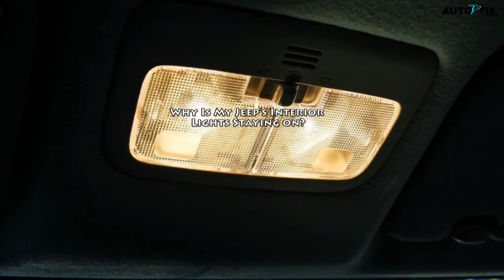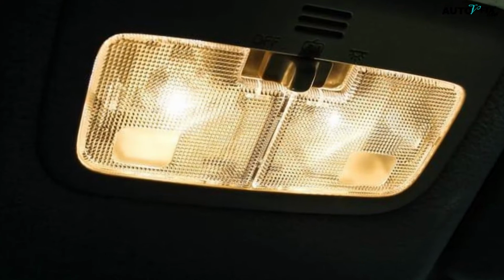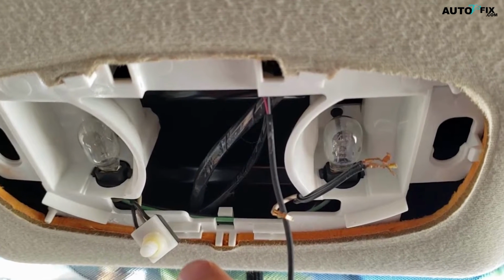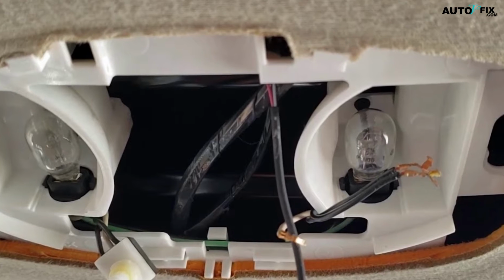Why is my Jeep's interior light staying on? A few things could be causing your Jeep Wrangler's interior lights to stay on after you shut the door. It could be a problem with the light sensor, a loose wire, or a blown fuse. Let's take a closer look at each of these potential problems.